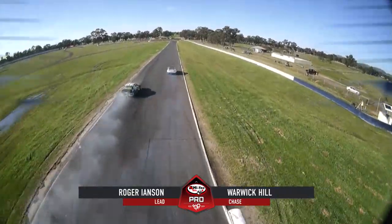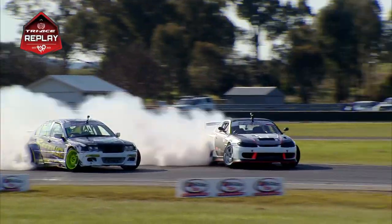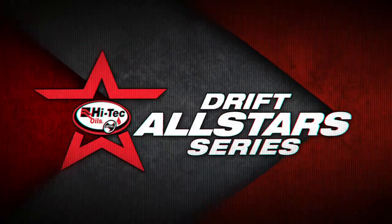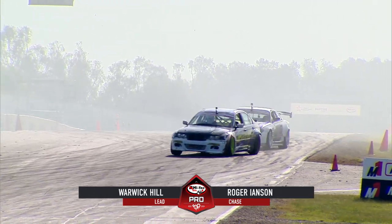Yeah, you can see Roger's car just lifting the front inside wheel coming around that last corner. The car's got so much grip and traction, he's just able to put it nice and wide and just full noise out of that last corner. But take nothing away from Warwick Hill. That was a really impressive chase. Well, Warwick Hill's going to lead us out now, and he's been very impressive at the start of this session.